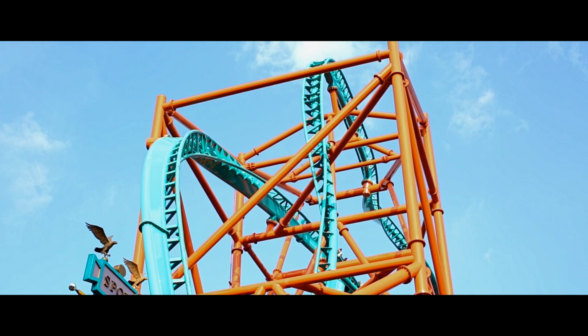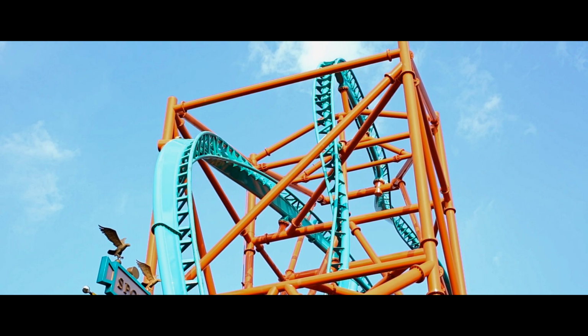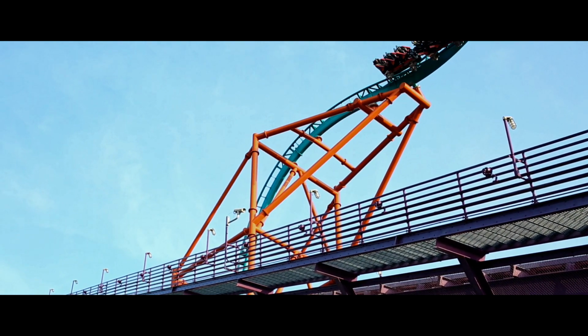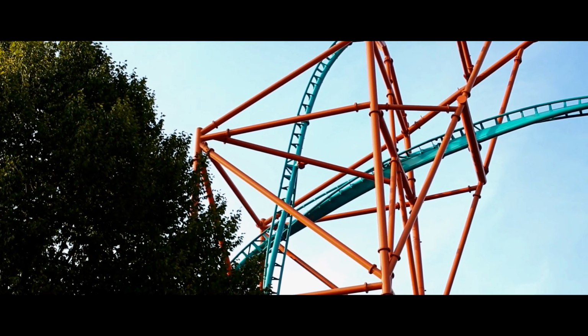The ride has a couple strong spots of laterals, especially during the non-inverting loop. For being a very compact ride, Tempesto manages to pack in some really great intense moments. I'll award Tempesto a score of 8 for intensity.